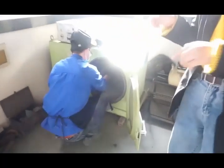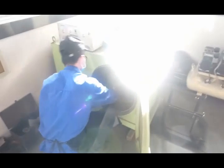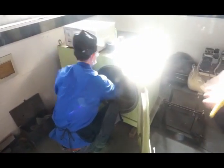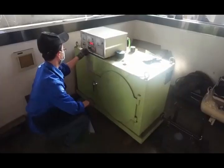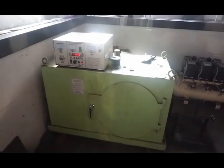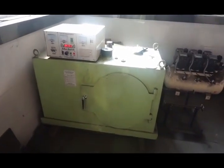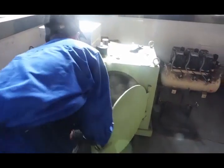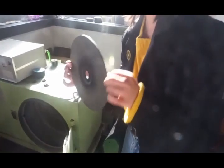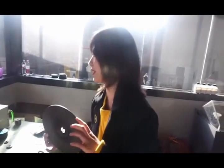Here is our QC worker. He will do the test on our cutting disc to see when it will break. We test at the max RPM according to the MPA standard, and 80 meters per second. Let's see his performance. Here you can see our cutting disc has achieved the MPA standard with no break, no risk for the customer.